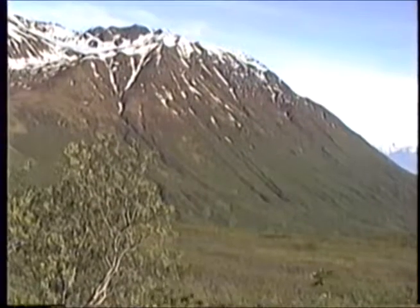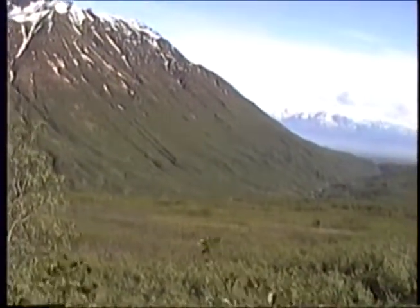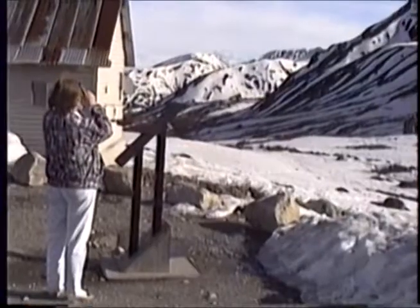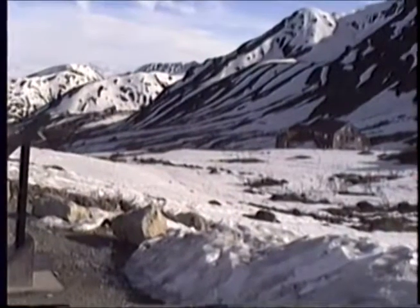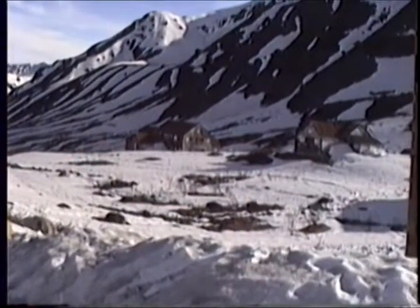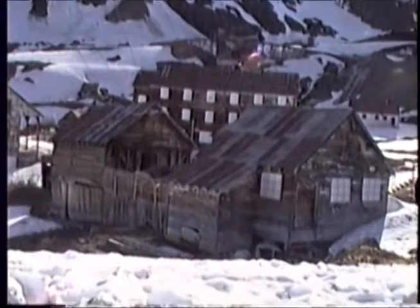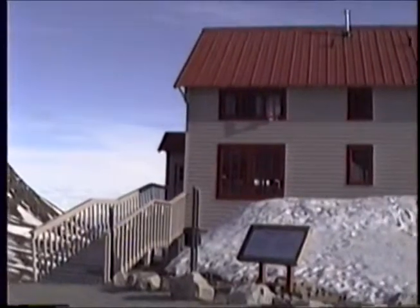This is taken from partway up the road, Hatcher Pass, out of Palmer. It's the little Susitna River down there. We're at the top of Hatcher Pass, outside of Palmer. This is an old gold mining community. And this is the visitor center.